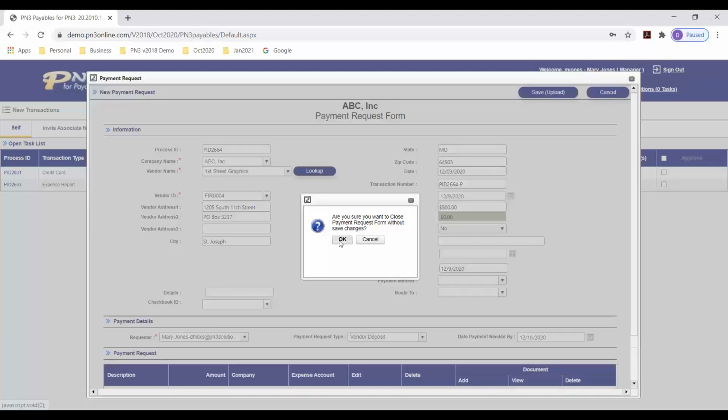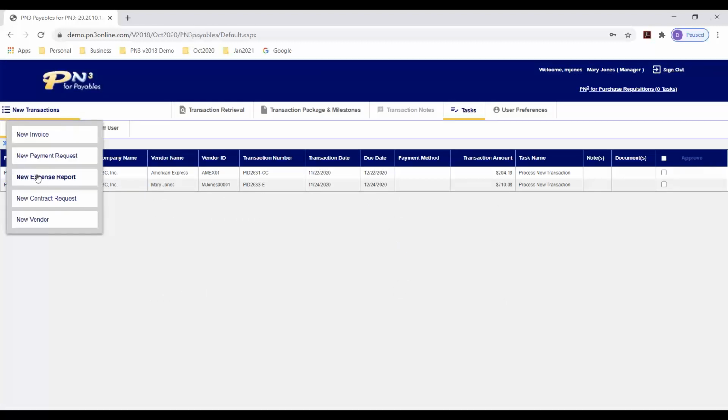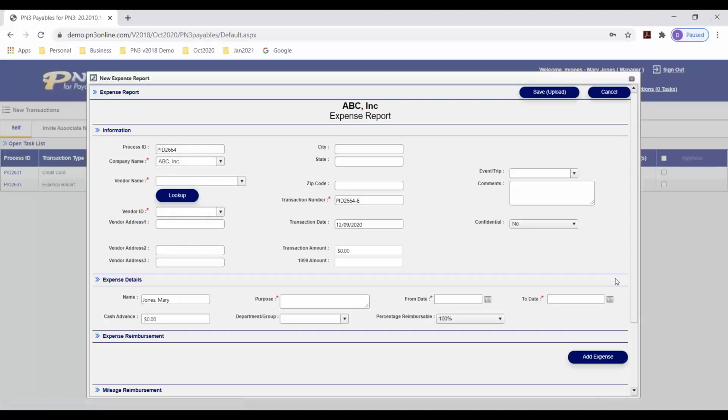Next transaction type, expense reimbursements. By the way, a lot of the functionality you've seen me go through today, I can do the same thing in an app on my mobile phone. What reminded me of that was expense reports, because that's where the mobile app was originated, but we've added to it over time.